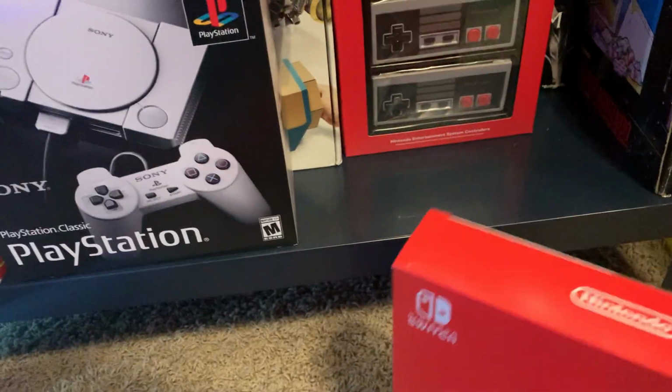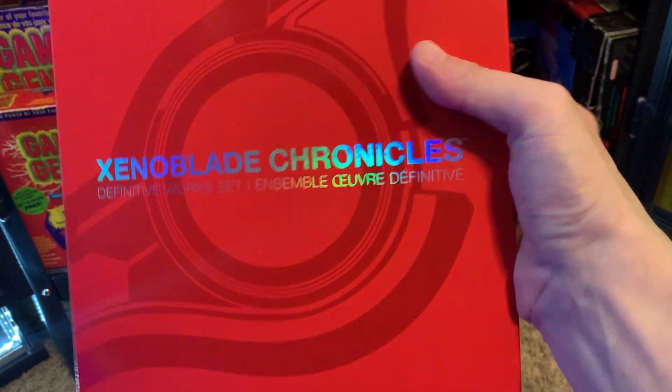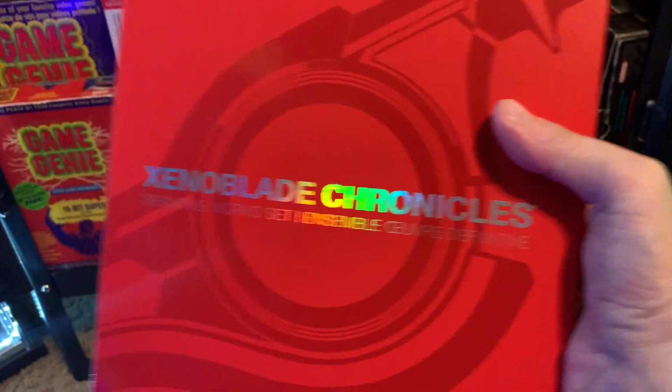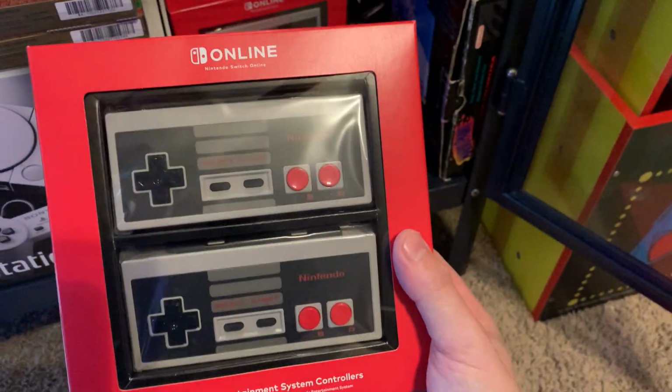And then, speaking of Xenoblade earlier, this was on sale, so I got this. So I don't know. Like I said, if I end up being a big fan of Xenoblade, I'll keep this. But otherwise, I'll use it as trade bait. I have a couple of the NES controllers for the Switch. So I was going to get the Super Nintendo ones.